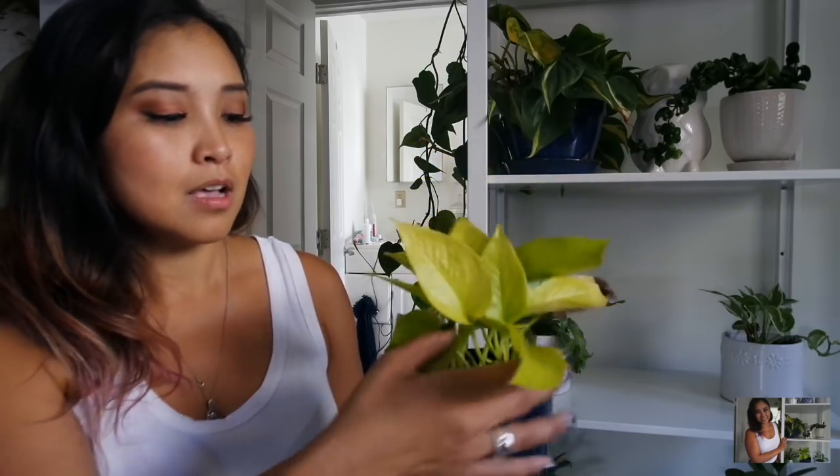I will give you guys an update at the end of the year or even next year to see when it starts giving me more foliage, and maybe a trail would be nice. But definitely very fun to have in your collection. If you can get a neon pothos, I highly recommend.